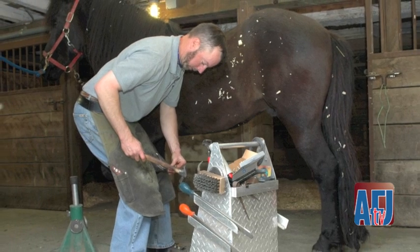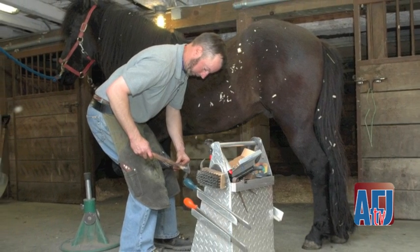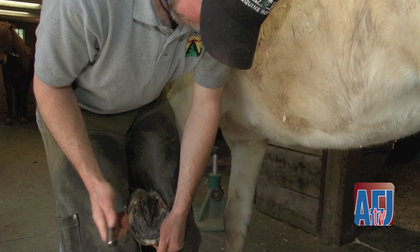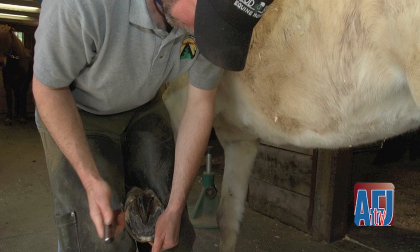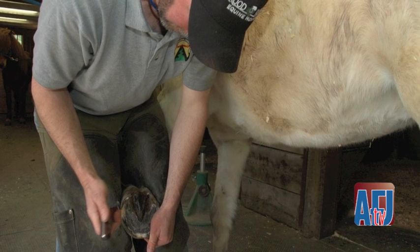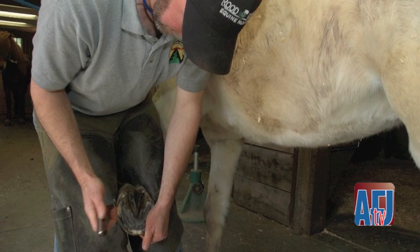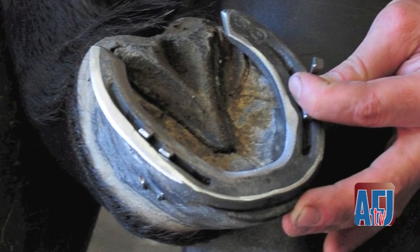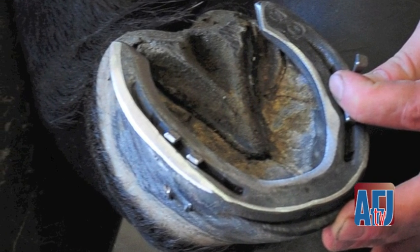So if my horse at 139 centimeters tall has a maximum hoof length of 9 centimeters according to the rules, I will trim that foot to 8.8 centimeters so that I'm safe. If the hoof is 9.1 centimeters, I must pull the shoe and trim the foot to 9 centimeters or less before the horse is permitted to compete or be evaluated.